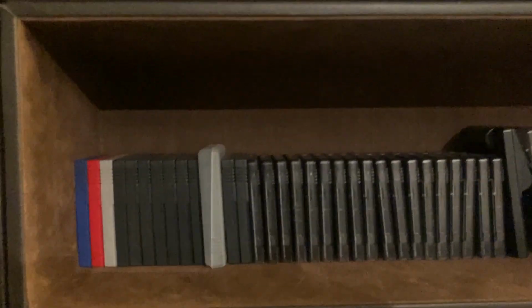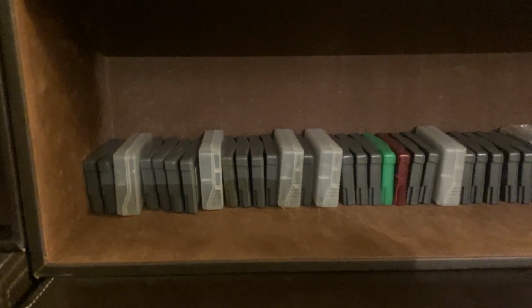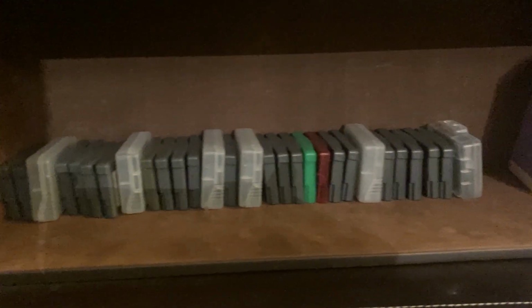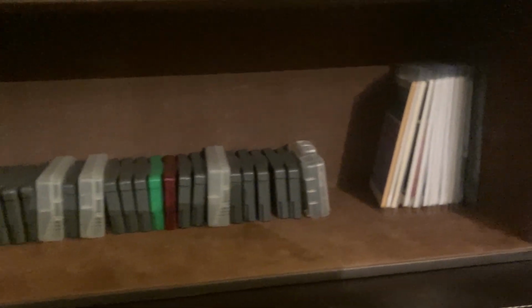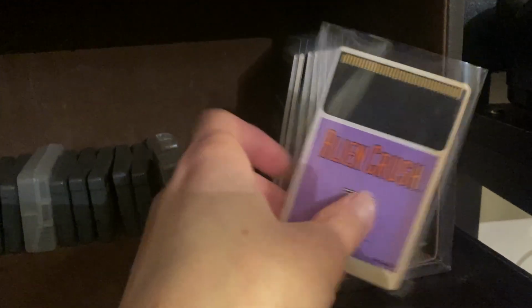So for Game Boy games, again, they're a little bit awkward to organize when they are loose cartridges, but they are alphabetized. And in some instances I put certain cartridges next to each other, like the Pokemon games, because they are colored differently. It's kind of interesting to have them isolated like that. We also have the Game Boy Advance games there, and the Game Boy Color games you saw separately, which were the transparent cartridges. And here we have some TurboGrafx games.